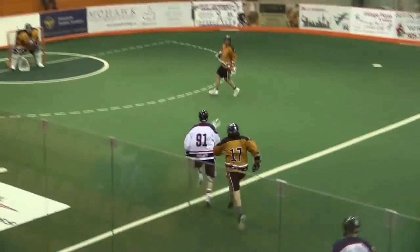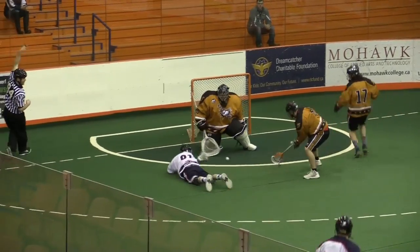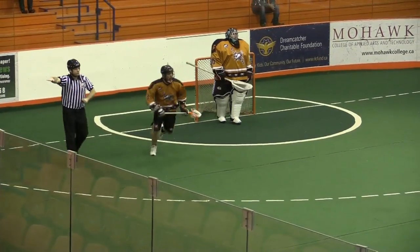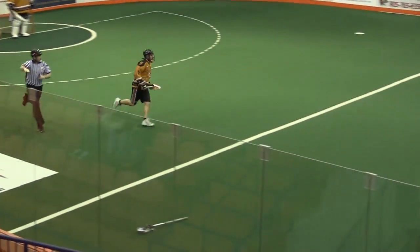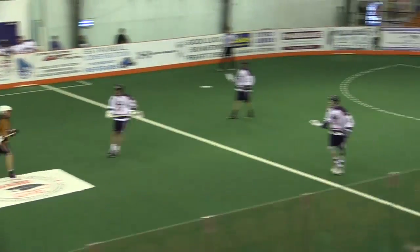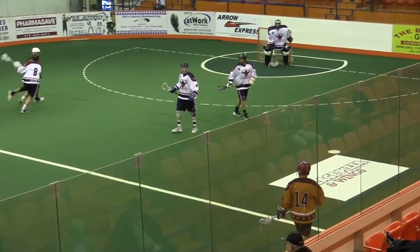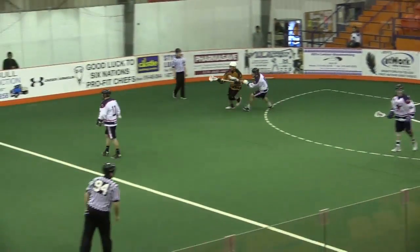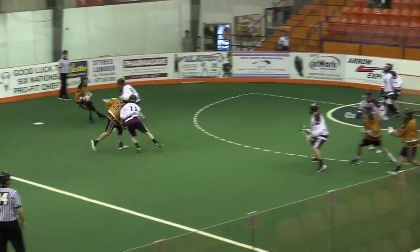Back comes Oshawa the other way. Tompkinson, the shot. Ball rolls right back into Crowley, who smothers it up. 5 minutes gone, a 1-0 St. Catharines lead. Ken dishes off, goes for a change, back to Brian Neufeld. Neufeld setting up shop on offense now, 15 seconds on the shot clock.